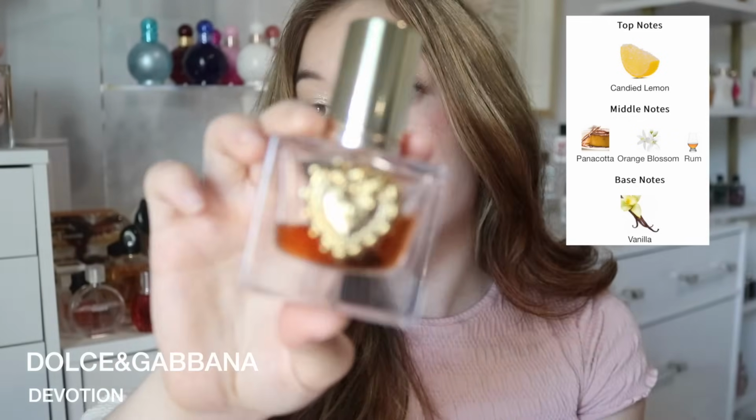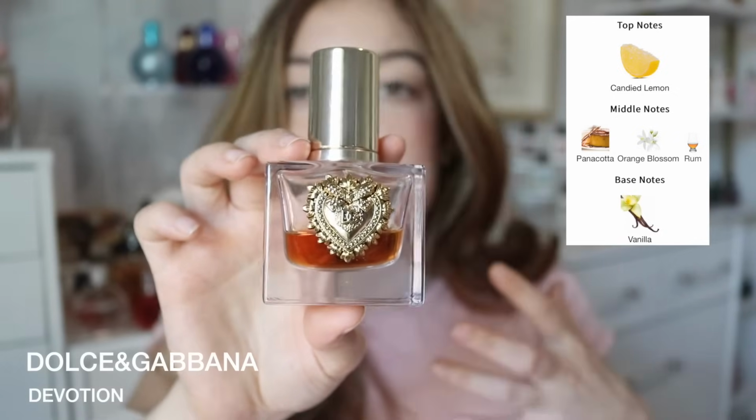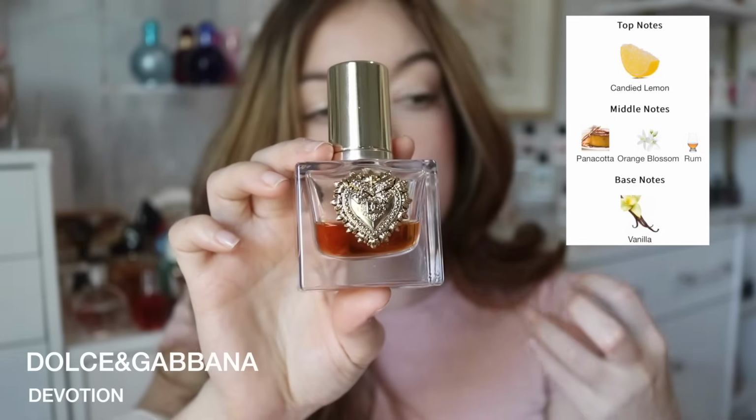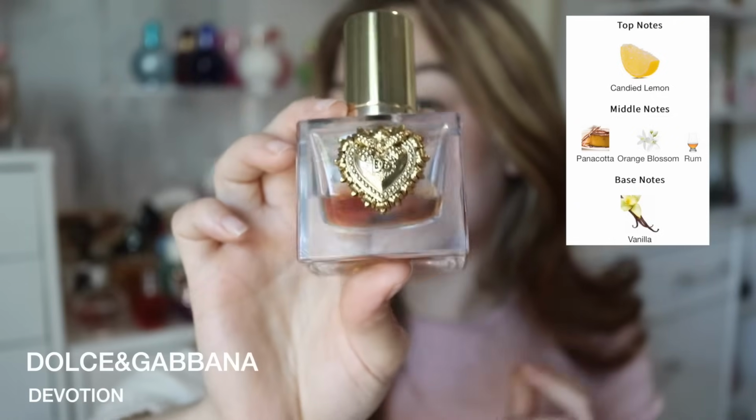It's a really beautiful scent, and I do also love the Intense, but I find that that one is definitely more syrupy, sweet, thick, and decadent. This one has a little bit more of an airy freshness to it, so I can pull this one off in the spring and summer.